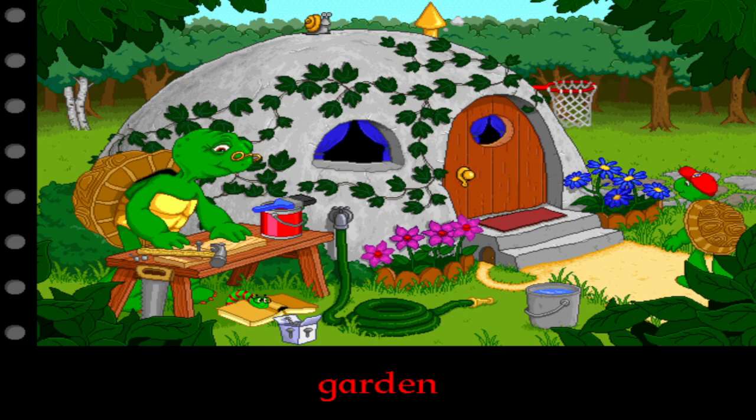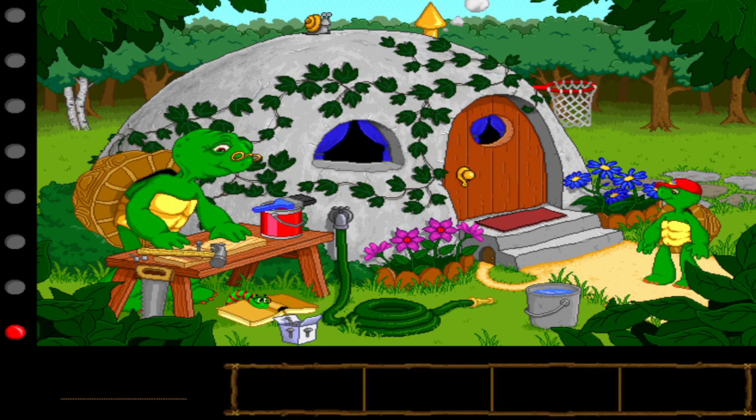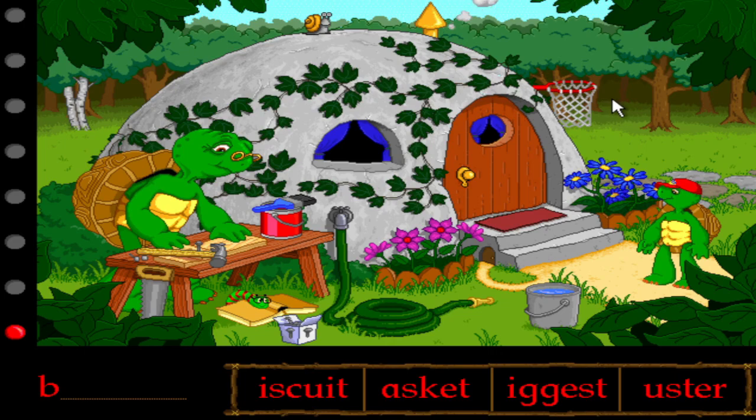Our garden's never quiet long. The flowers love to sing their song. Build the word basket, and I'll try and shoot one in. Basket. Yeah! We built the word!